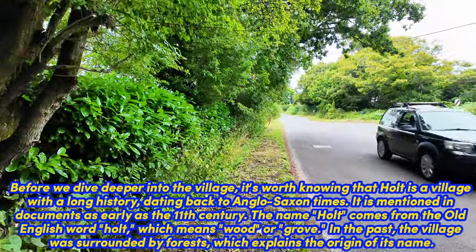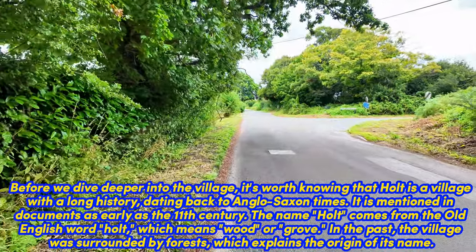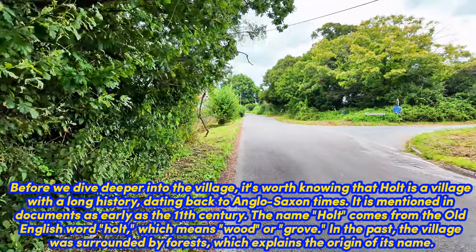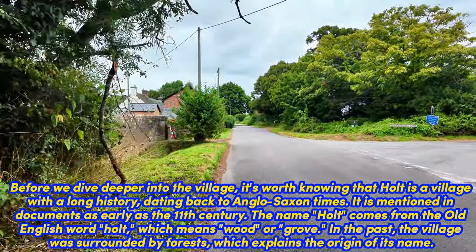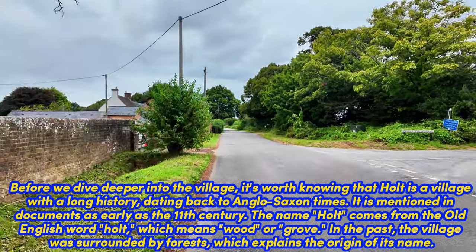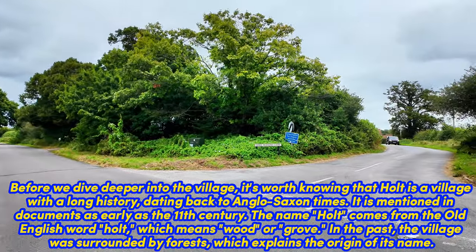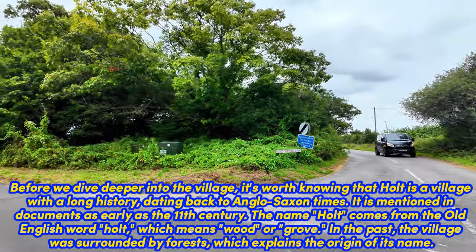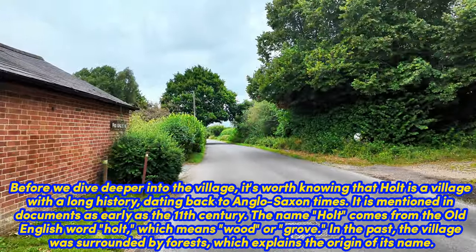Before we dive deeper into the village, it's worth knowing that Holt is a village with a long history, dating back to Anglo-Saxon times. It is mentioned in documents as early as the 11th century. The name Holt comes from the Old English word Holt, which means wood or grove in the past. The village was surrounded by forests, which explains the origin of its name.